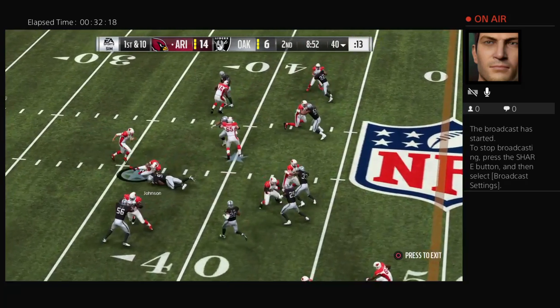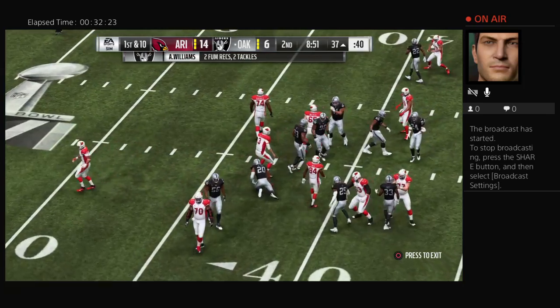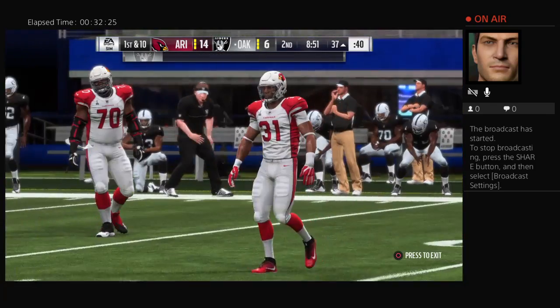They'll run it now out of the gun. And Johnson lost the football. It's loose, poked out. And the Raiders have recovered.